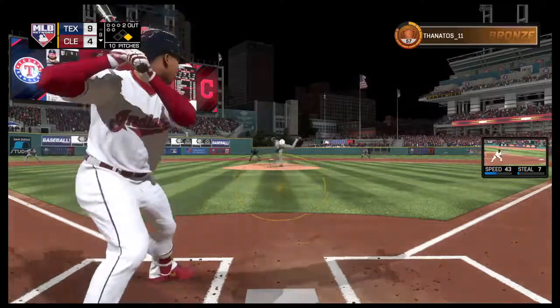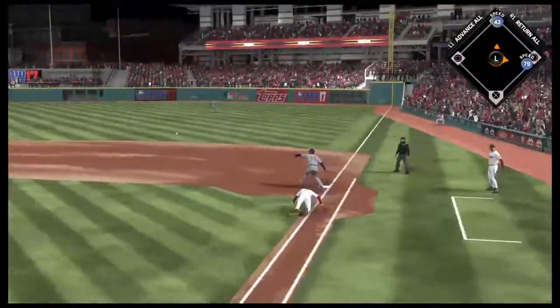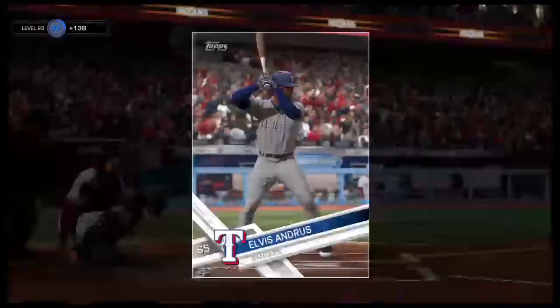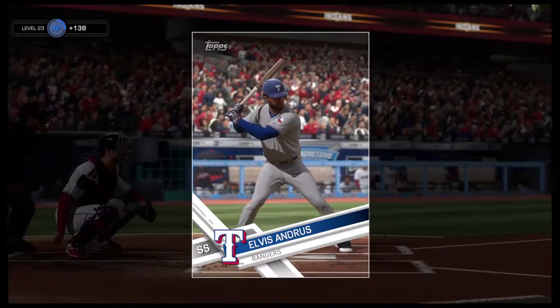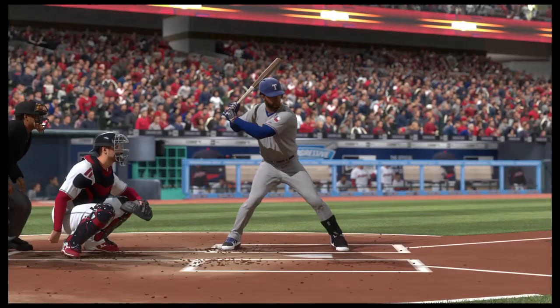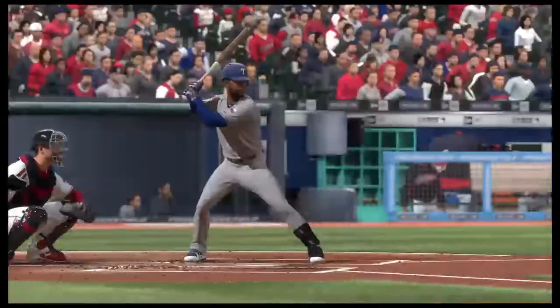Here comes the first pitch. Now a swing and a ground ball. This should do it. On to first, and that is going to conclude the festivities here tonight. And guys, time to recognize the man who really stood out this afternoon, and there he is. Elvis Andrus. Talk about a worthy recipient. He's our top player of the game.